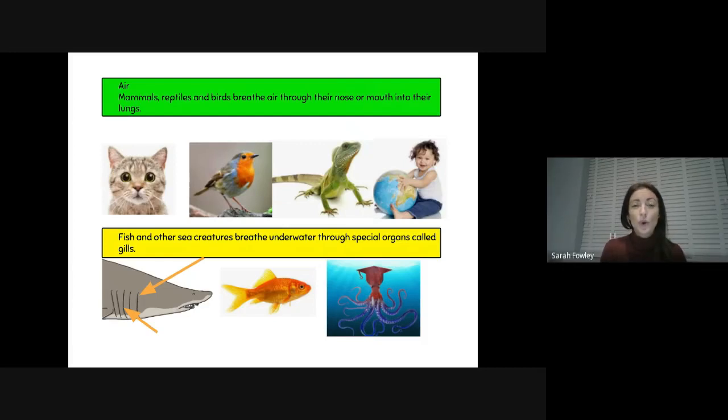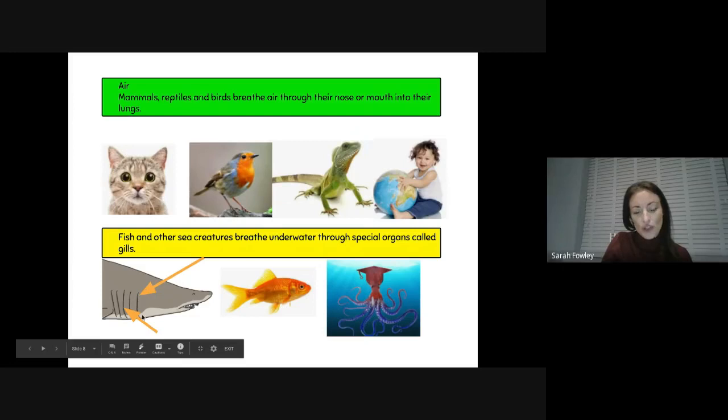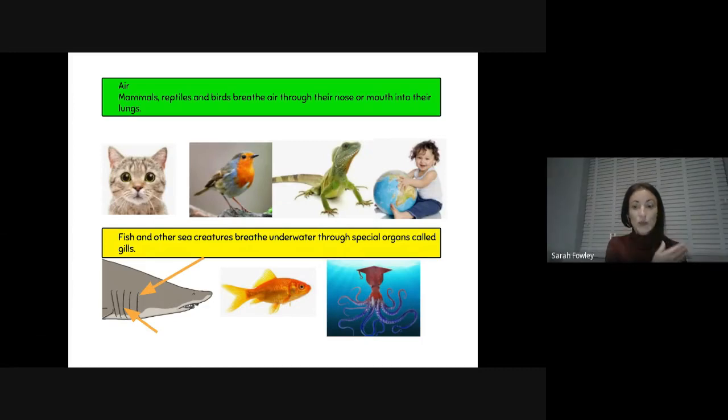their nose or mouth into their lungs, okay? But fish and other sea creatures breathe underwater through gills. And you can see here, there's some arrows pointing to the gills on the shark, okay? So they don't actually breathe in and out of their nose and mouths. They use their gills to be able to breathe, but they do need air, okay? So just like us, they need air. They're a living thing and we need air to stay alive.